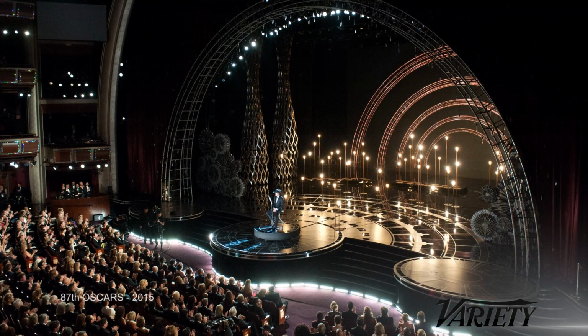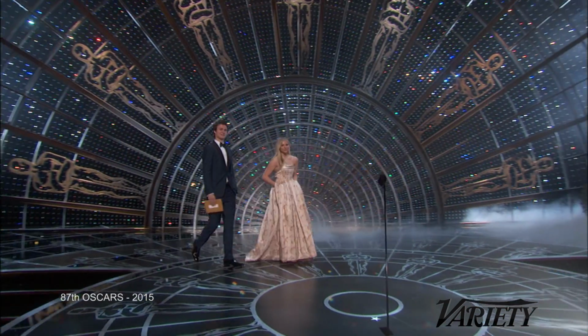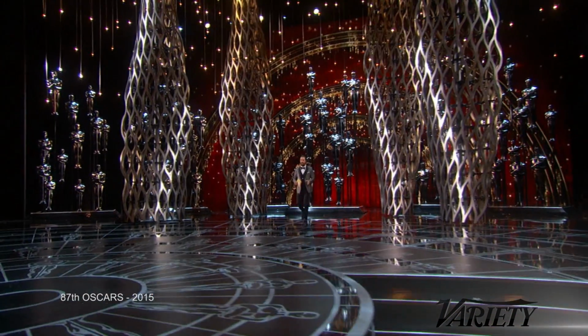What's easy and what's difficult about designing for the Dolby Theater? The Dolby is pretty well laid out for the Oscars. It's kind of made for the Oscars. There are plenty of things that are difficult about designing this show. My challenge is to try to avoid cliches, to try to give a sense of scale and elegance without being bombastic. For me, that's the balance that I'm always trying to find.